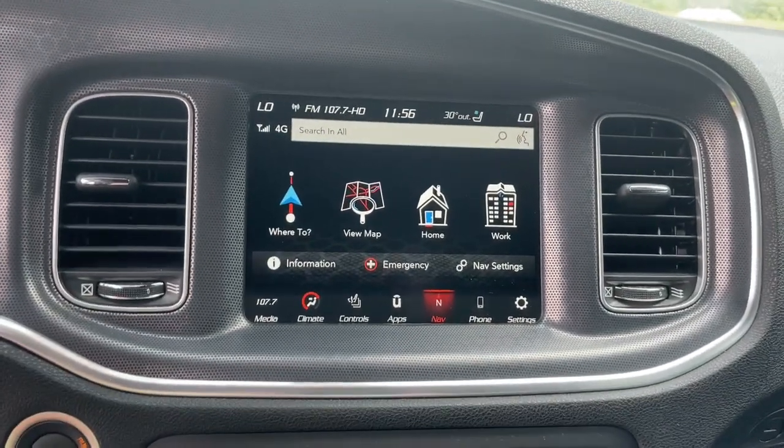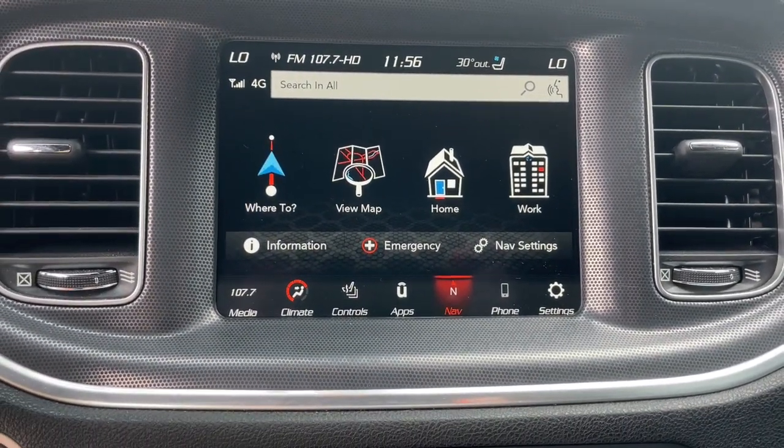Why miss out on performance just because you need four doors? Get into the Charger and drive.